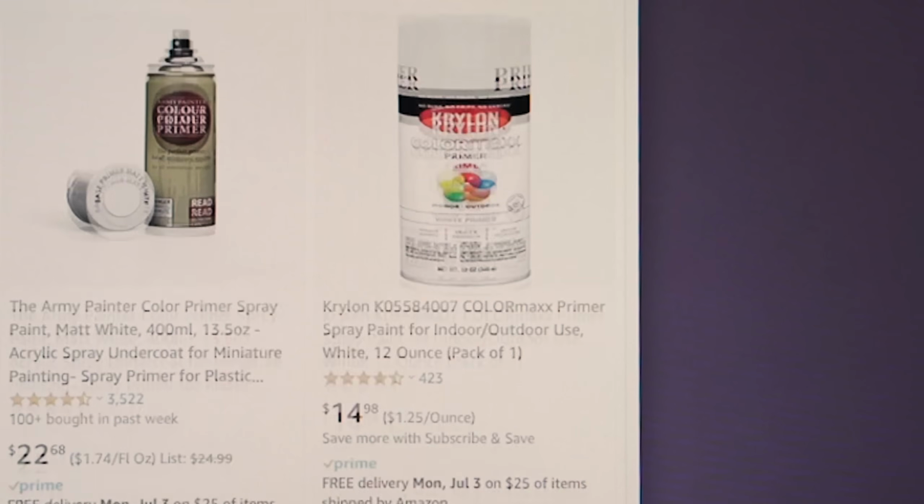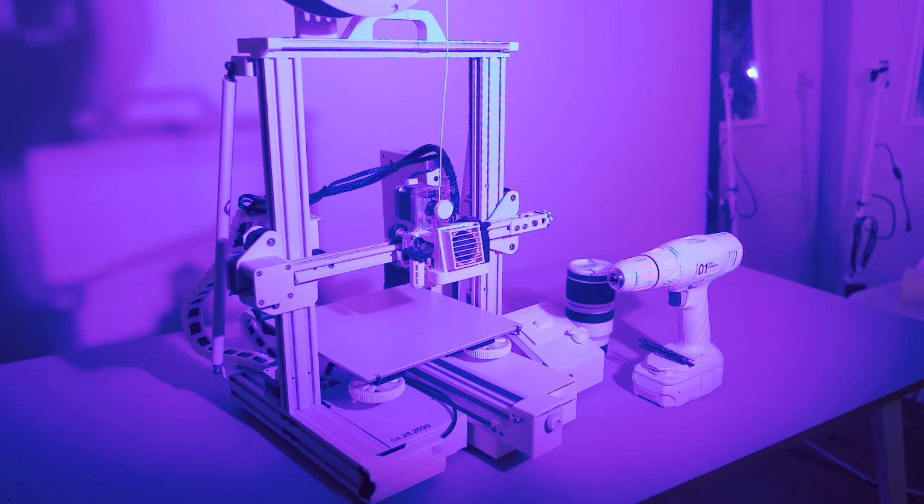When I do need to customize things myself though, white is also a pretty easy color to paint since most primers are already only in white. White is also capable of being any color just through different lighting. Alright, now let's talk about the how.